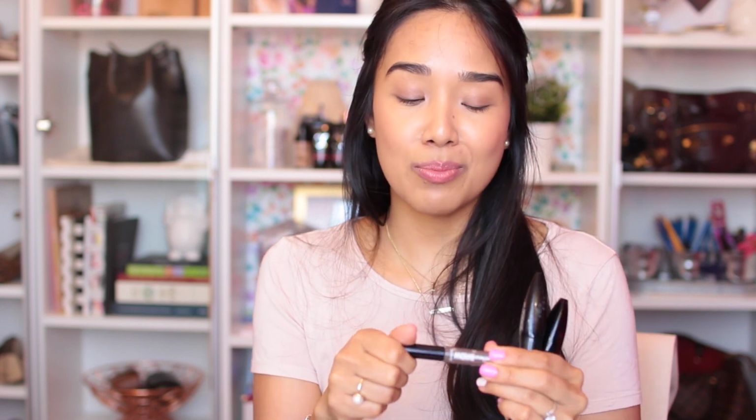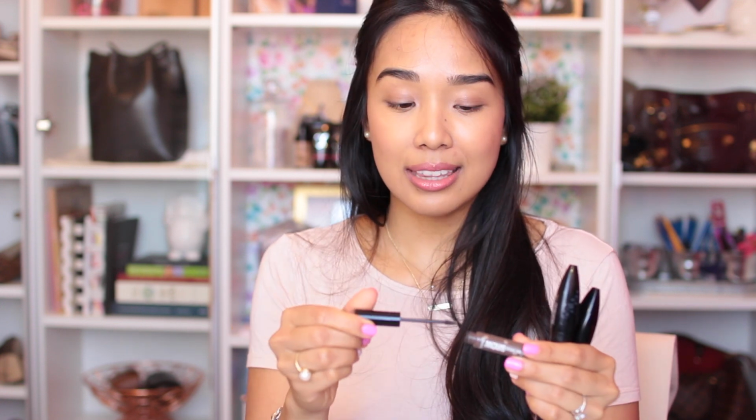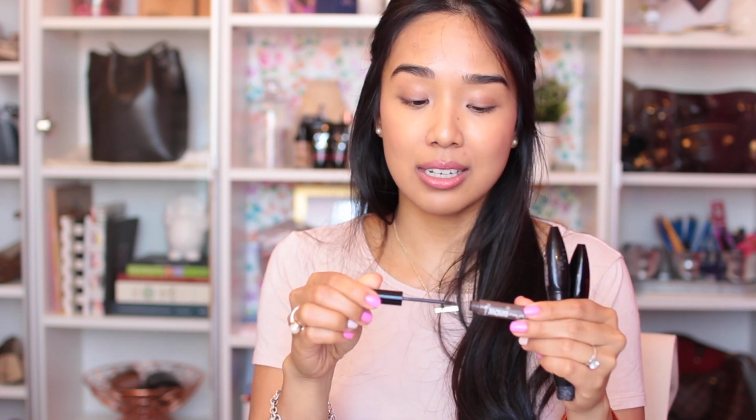The last three are makeup products. The first one is a brow gel. It's from Benefit. It's a Gimme Brow. I really like this, and I would definitely repurchase this again. It's really great just to hold your brows in place. It gives them a little bit more oomph.